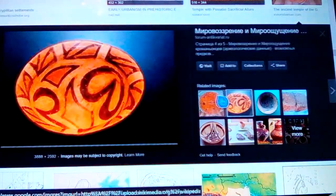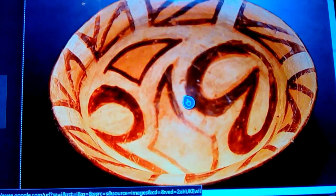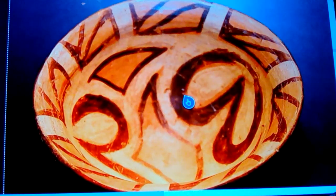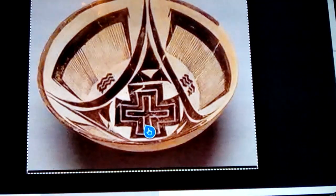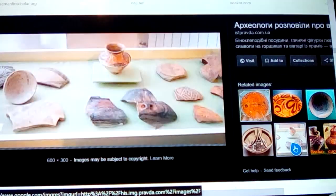Let's see. A lot of people may have seen this bowl. It's kind of famous for its beautiful color and just its look. Thing is, you can find this same design in a lot of places, and this definitely looks like some type of early Sanskrit type of letters, but we're not going there in this video so much. What about that? That's kind of odd. Water symbols, and then a heartland. That's kind of neat.